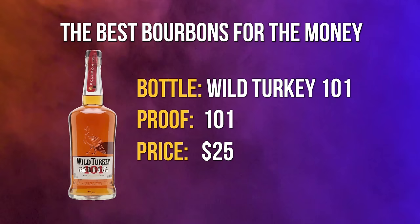So, drum roll, let me go grab number one, and that is the Wild Turkey 101. There have been a couple of Buffalo Trace products, but there have been three Wild Turkey products. What's great about Wild Turkey is that every one of these products we've mentioned is pretty readily available. The Buffalo Trace stuff we brought up is unobtainium for a lot of people.